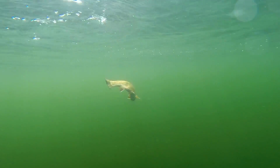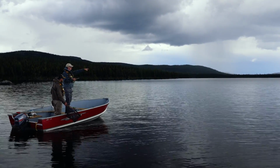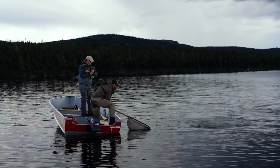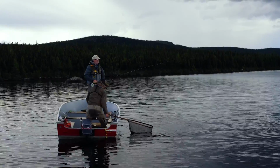We actually thought it wasn't that big a fish, but I think it's a bigger fish. She's thick for sure. I switched to my 6 weight because we're seeing fish all around here, and I just want to be able to cast. All right. Beautiful. Oh, perfect job. Perfect job. Thank you, sir.